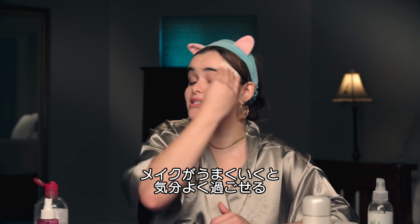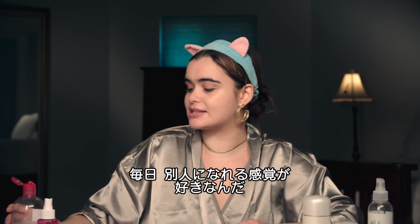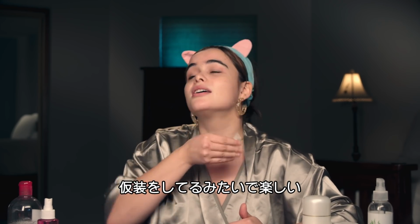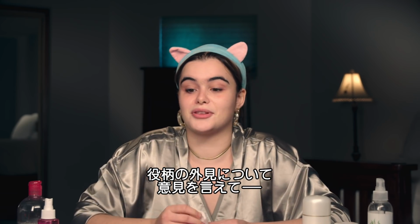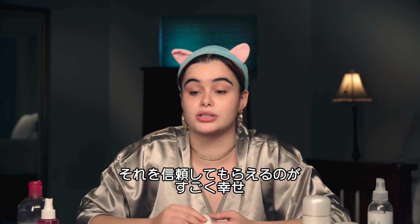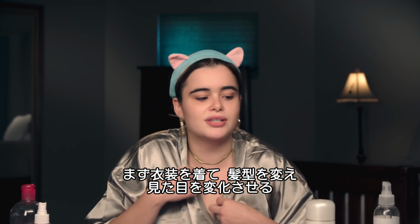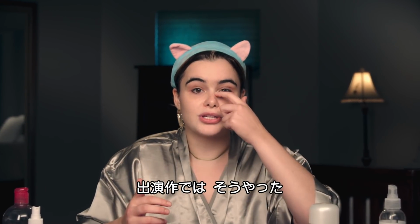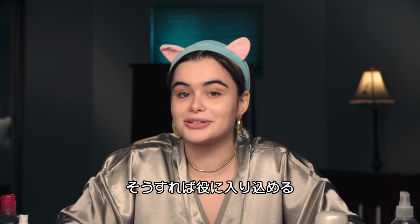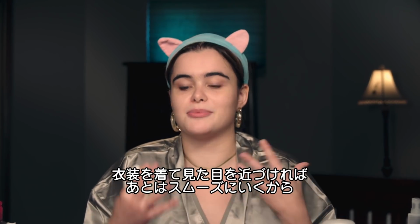When I'm wearing a really amazing look, I just feel myself a little bit more that day. I like feeling like different people every day. Maybe that's not good, but I like to do it. I like to feel like I'm in a costume sometimes. I have been really fortunate to have a lot of say in the look, and people have trusted me to create my own character's look, which I like to work outward in. If I look different, if I'm wearing certain clothes, if I have a different hairstyle, which happened with both Euphoria and Unpregnant, I just move a little bit differently, and then I can start getting into character a lot. I like to wear the costume, look like the character, and then it just comes naturally.